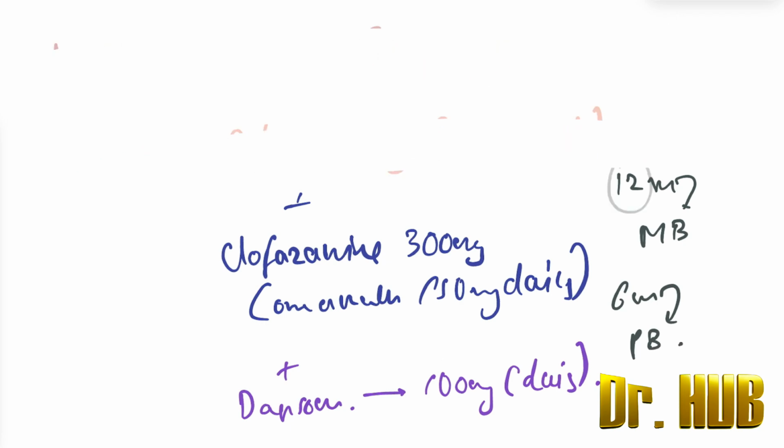Then we move on to the category of children. Here it involves rifampicin. This will be 450 mg, so as we move on to children, the doses decrease. It is 450 mg and it is once a month.